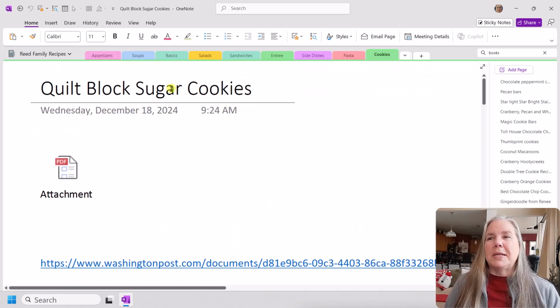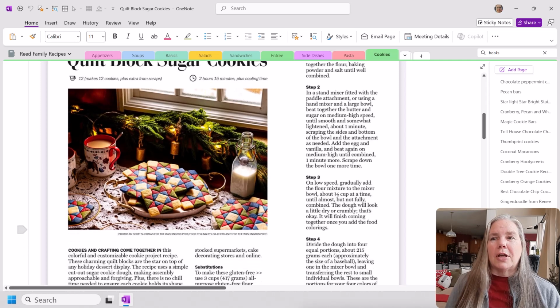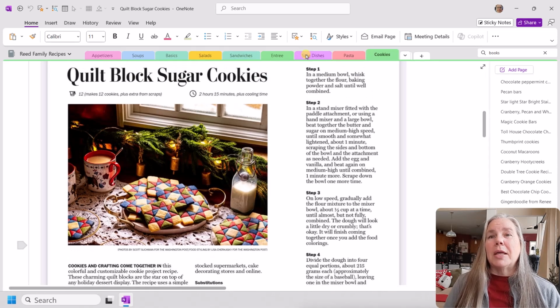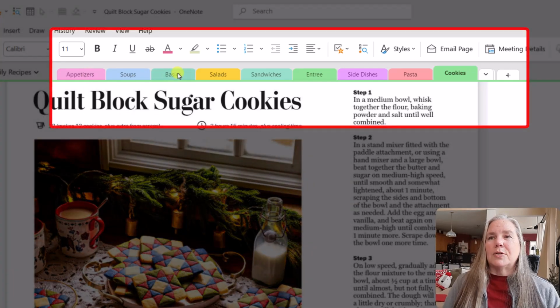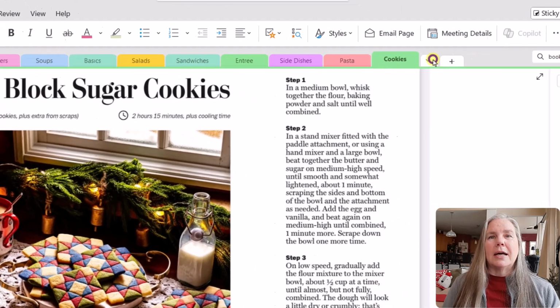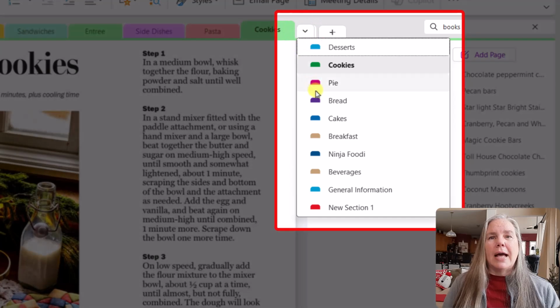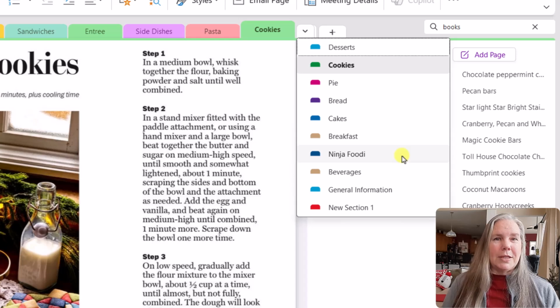So I have recipes here, and I just added this recipe the other day. It was something that my husband sent me from the newspaper, and it is quilt block sugar cookies. Now, as a quilter, you know I'm interested in these, right? Those look absolutely gorgeous. So I wanted to try this one, but you can see that I have basic ideas for appetizers, soups, basic things, salads, sandwiches, entrees, side dishes, pasta. And then again, this little down arrow has more sections: pie, bread, cakes, breakfast, things for my Ninja Foodi to do, beverages, and then some general information.